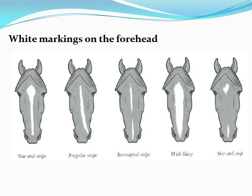Now our next page is the white markings on the forehead. The first horse on the left has a round white mark with a long stripe, and that is called a star and a stripe. Your second horse has a long stripe that ventures off into the left nostril, and that is called an irregular stripe. Then your third horse has a white stripe that stops at the middle of his face, and then it continues again down to between his nostrils, and that is called an interrupted stripe.